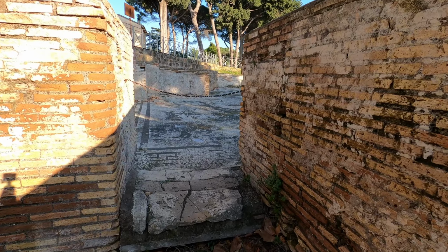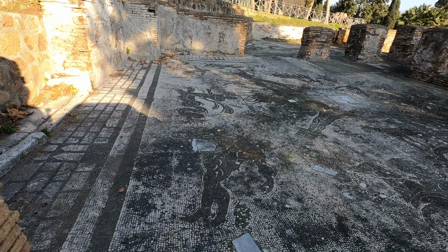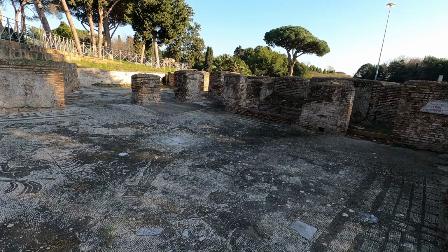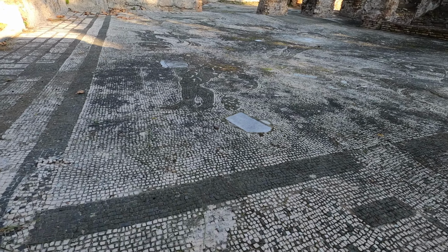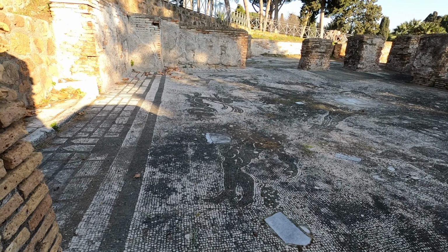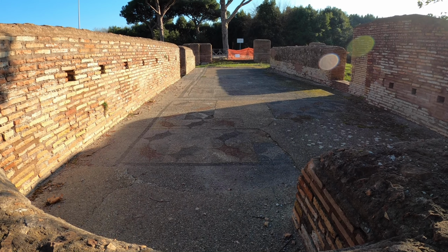Of Neptune. You can still see all the mosaic tiles on here, which just kind of depicts the sea and what people thought of. You can see Neptune riding his horse. So this whole area was just a big bath. Can't walk on it because it's gated off. Probably for the best. I just wandered across another section of mosaic tiles.